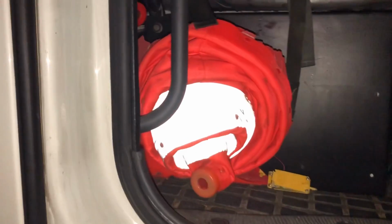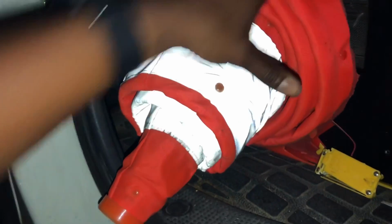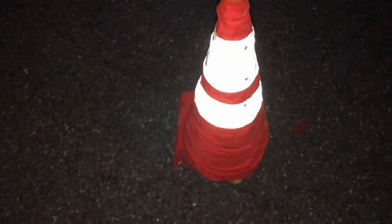So this cone is messed up. I'm gonna put this in my pre-trip report, because that is part of pre-trip, but I'm still gonna use it. So get this messed up, jacked up cone out. Somebody must have run over it. People run over these things all the time.